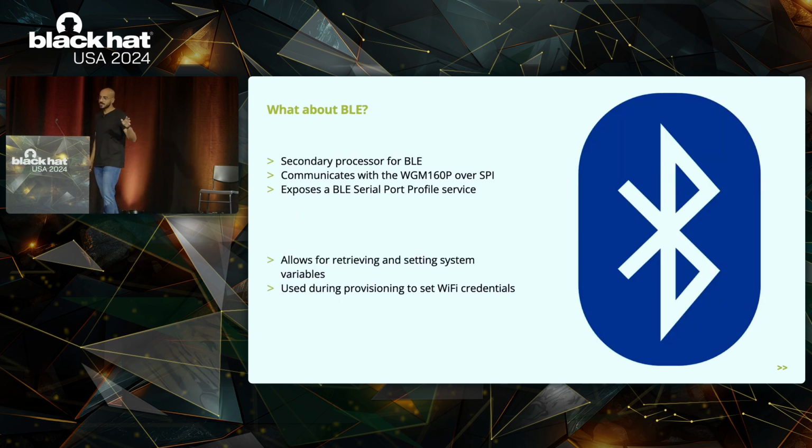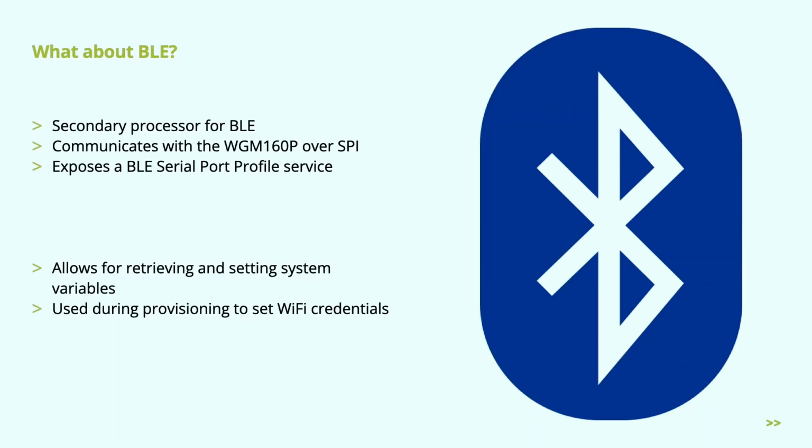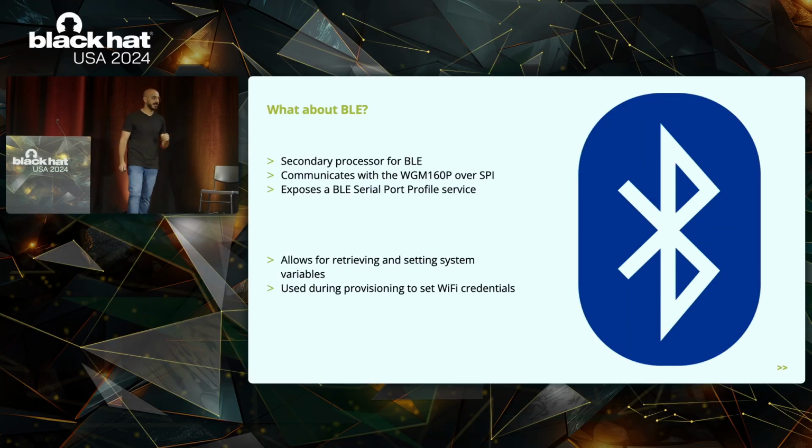Well, there's a secondary processor for BLE on the device as well that communicates with the main application processor over SPI. And it actually exposes a serial interface, more or less. And it has some interface similar to the command line interface that we have, setting and getting variables. Some of these variables are also global OS variables related to the application, like, for example, the Wi-Fi credentials. So if you could communicate with the device over BLE, which makes sense in the provisioning state, you're using it to set Wi-Fi credentials, but you can also get the pre-provisioned Wi-Fi credentials of the device.